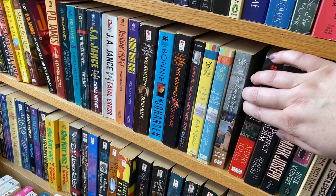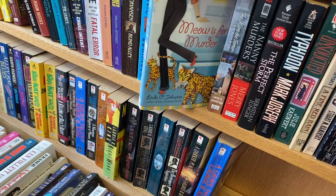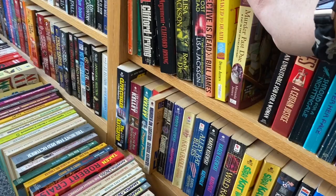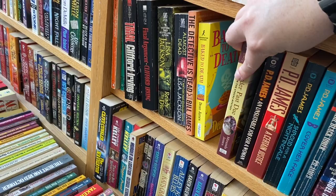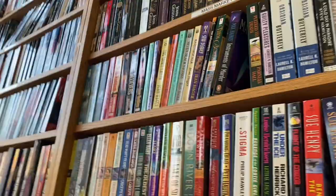So I'm just finding some super cute ones. The More the Terrier. I love books like that that have funny puns in the title, or that have dogs and cats. Meow Is for Murder. We have some trouble making cats there. And let's see, I'm sure I can find another one. Murder Past Due. I think this is a library series that has cats in it. Of course, I'm pretty sure I already own that one, and I look it up in my list, and yes, I do own it. So I don't want to repeat and buy that one.